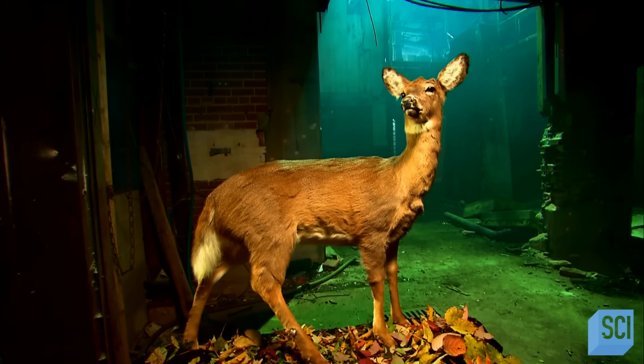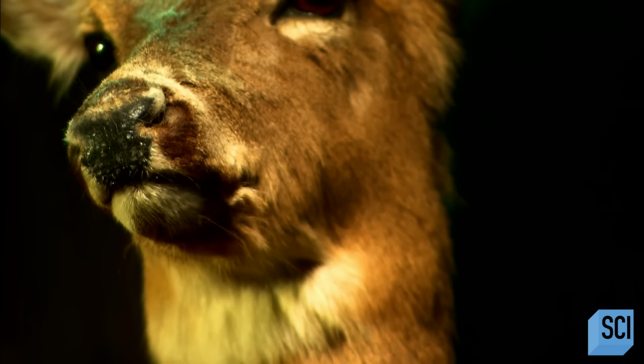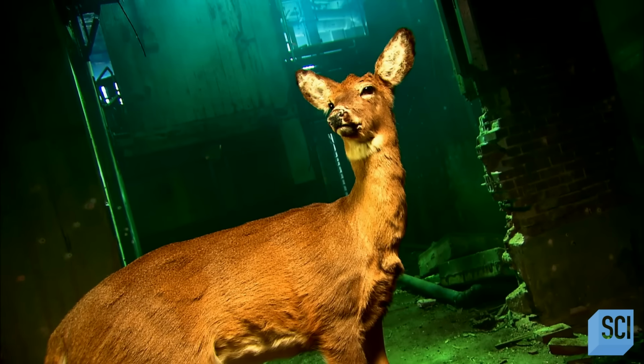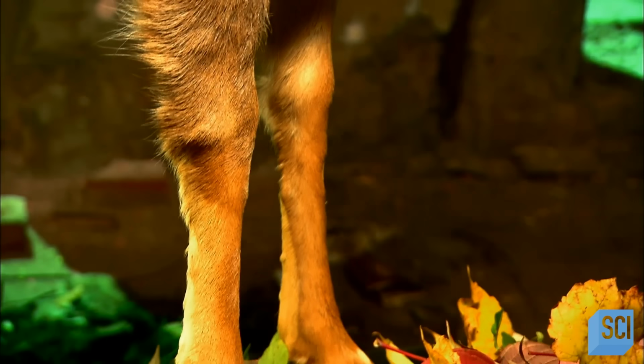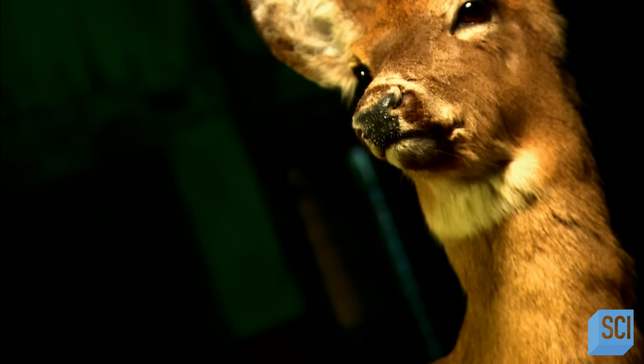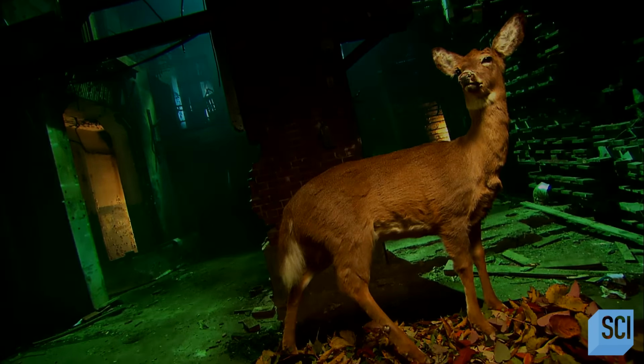The latest taxidermy trend is motion. Today, many museums and nature centers feature wildlife models that move. These robotic replicas look so lifelike that hunters use them as decoys, and game wardens set them out to catch poachers in the act.